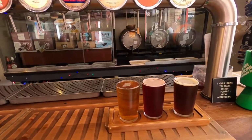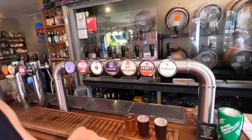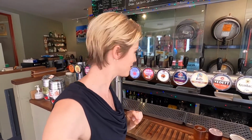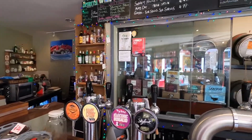And as you can see here, we have a little paddle of drinks. So they do a tasting menu, a tasting paddle. So if you're not sure which one to choose, because there is a lot of options here, then you can just get a little sample of each and try them all. And also, of course, they have spirits, and you've got a selection of wines as well.